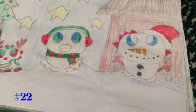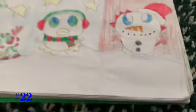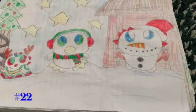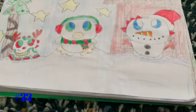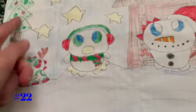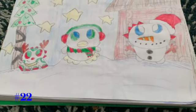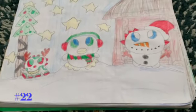Number 22 is my Christmas art picture I did. Honestly, this is a pretty good picture, so that's why it ranks pretty high. This reindeer is pretty cute. The penguin, snowman, this tree, and this house are pretty cute. And I like it. So it ends up at number 22!